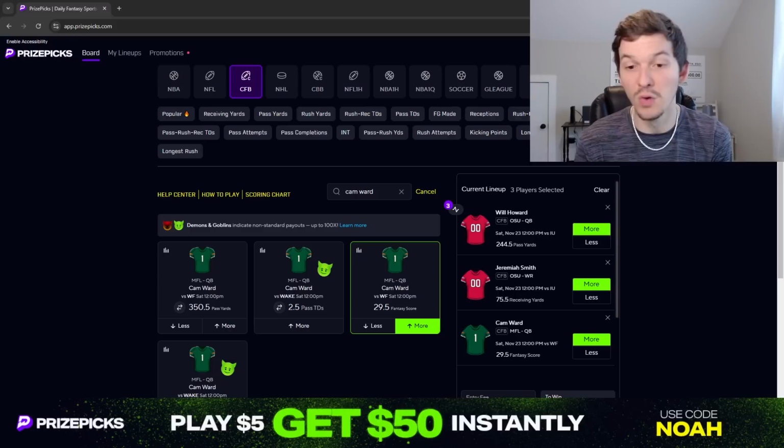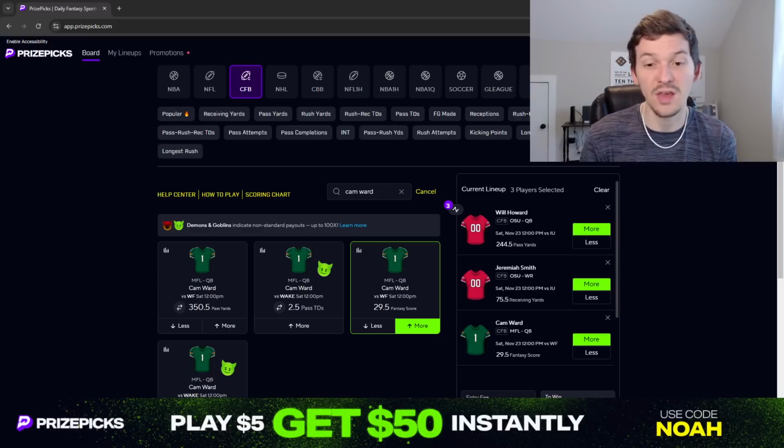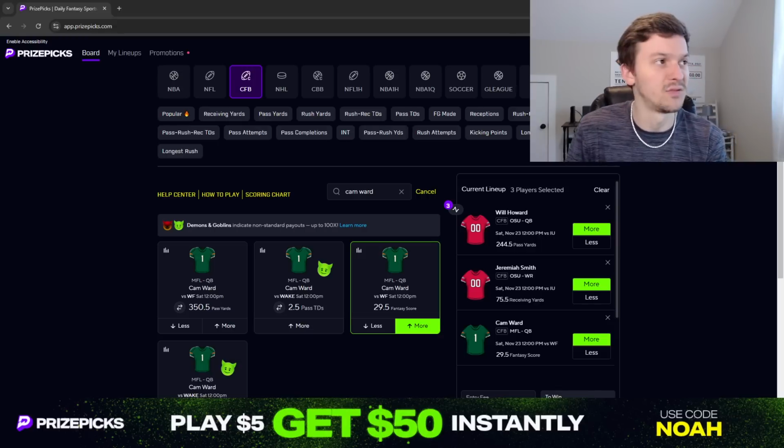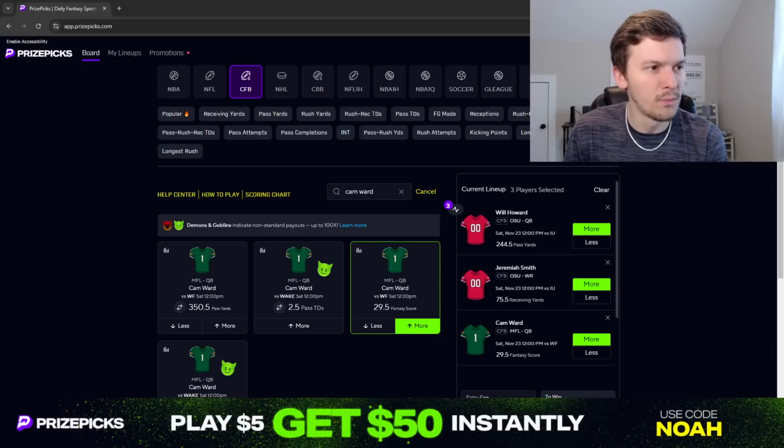So I feel really good about this fantasy score line on Cam Ward. Honestly, I think this line should be like over 30. I think this line should probably be like 31 or 32.5. I think 29.5, especially for this matchup against Wake Forest, definitely looks low. And if you look at Cam Ward so far this season, he's gone over this fantasy score line, I believe, in all but 2 games.